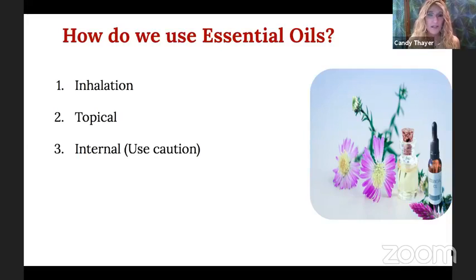What I really love to use oils for in this way is when I'm doing my breath work. So I do breath work every morning, and it really enhances. Say if I'm going to do breath work before meditation or prayer, or if I want to do breath work to energize me, I'll pick and choose my different oils that way. So inhalation, there's so many ways that you can use it. But as far as topical, there's many ways there as well.